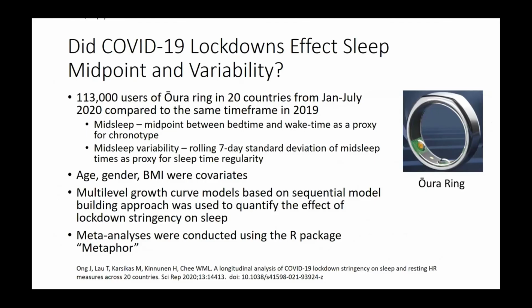And we're going to pivot to some studies looking at how COVID has impacted our sleep. And I think that we all can probably state that our sleep habits have been altered somewhat over the past couple of years. This study here utilized the Aura ring, which uses heart rate variability, accelerometry, and photoplethysmography to monitor sleep. So this was 113,000 users over 20 countries from January through July of 2020 compared to the same time frame in 2019. And the sleep midpoint is essentially an objective estimate of somebody's chronotype.